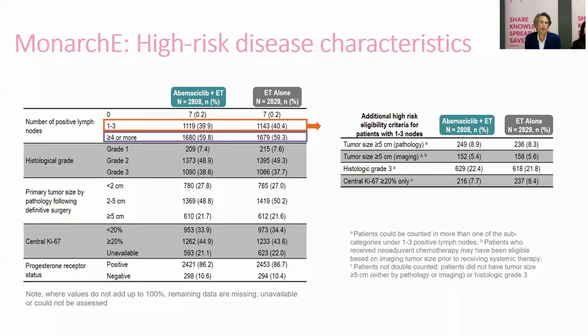So around 60% of patients had 4 or more lymph nodes involved, so quite a high nodal burden. And about 40% of patients had 1 to 3 lymph nodes involved. And of those patients with 1 to 3 lymph nodes involved, they also needed another adverse prognostic feature, so that would be tumour size or high Ki67, but majority of patients enrolled in this cohort were enrolled based on their high tumour grade, which is reflective of a more rapidly dividing cancer.